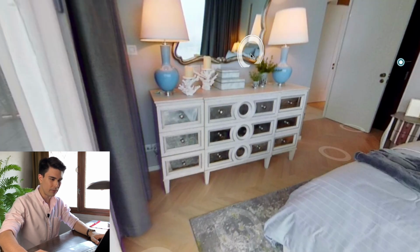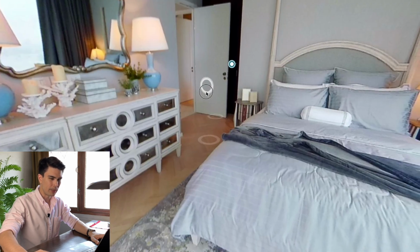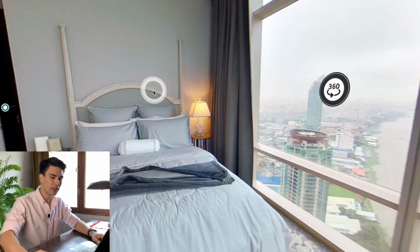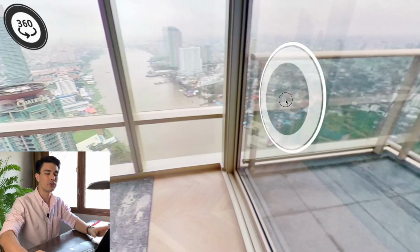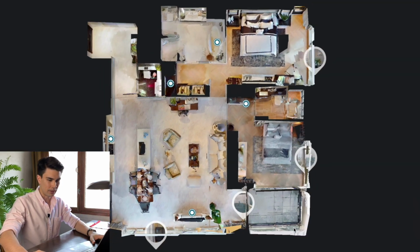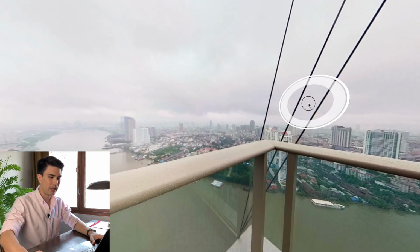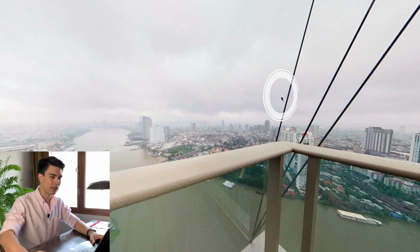Let's look at the first bedroom here. Okay, pretty nice, simple bedroom. I'm not a fan of the furnishings. I really think they could have done better, but the view redeems it. Let's step out to the balcony area there. Look at that. Wow. So you've got a panoramic view of Bangkok.